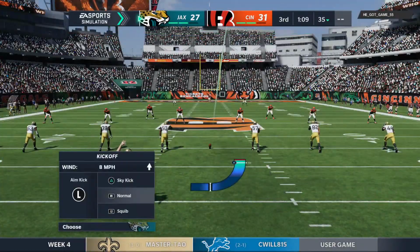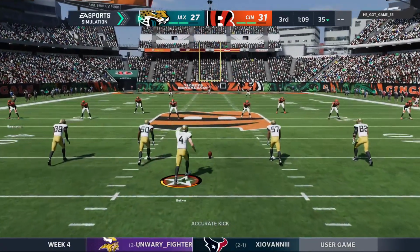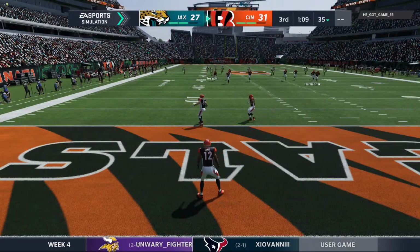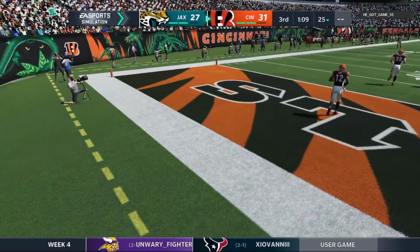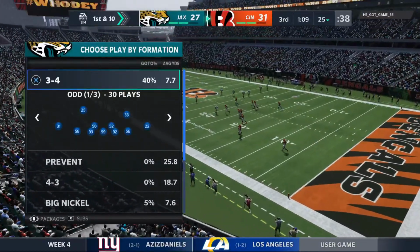And to me, the mentality to begin the drive, that was probably the key to everything. Let's just make sure we take care of the football, give ourselves some room, and maybe punt it away. Instead, it started at the 3, and it ended with 3 points. At their own 25-yard line.